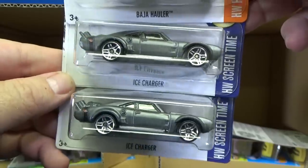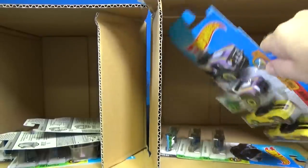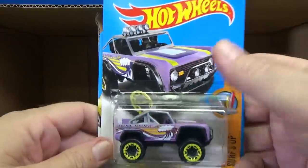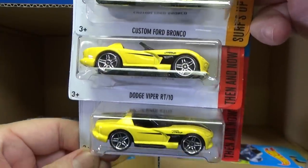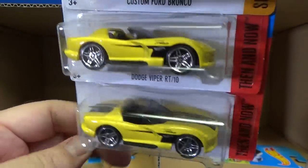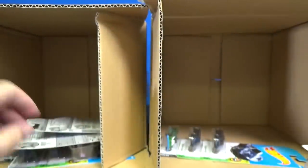And a couple of samples. Here's the samples on this side. Also got the Ice Charger. Now, this is the international case, and then the USA case. Who knows when that can show up? Who knows, a month later. Ford Bronco, Dodge Viper RT, two samples. Convertible. And I think this one's modified.